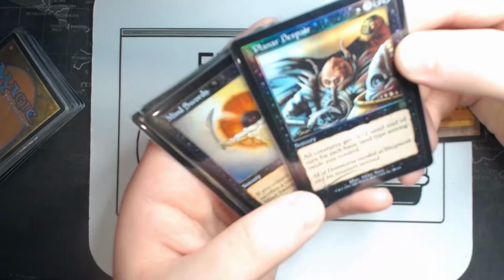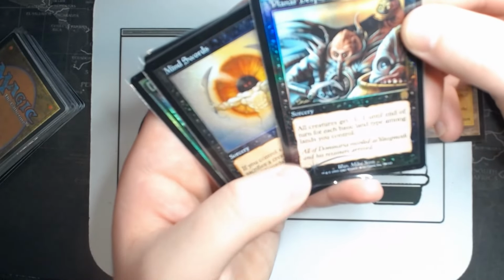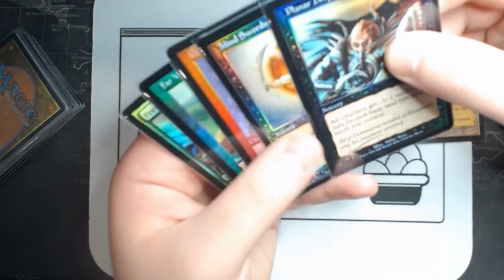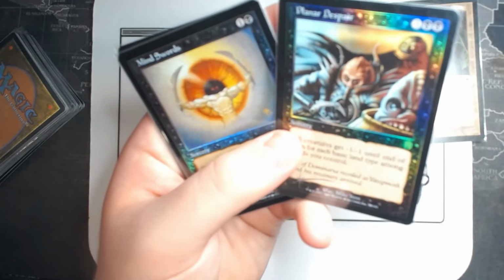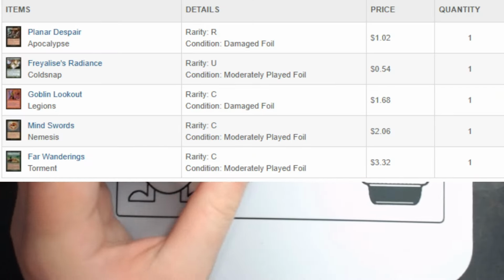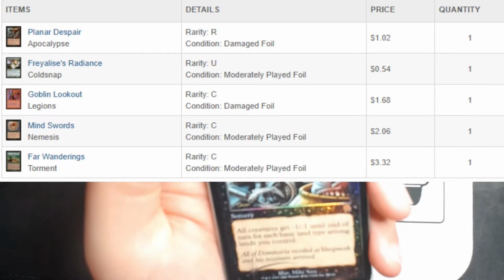Okay, it's 5 mana, 3 and 2 black, Planar Despair, sorcery, all creatures get -1/-1 until end of turn for each basic land type among lands you control. So you're paying 5 mana for, best case scenario, -5/-5 to all creatures. It's pretty bad. It's not even a guaranteed board wipe, but man, is it cool. And it cost about a dollar for an old rare Apocalypse era foil.